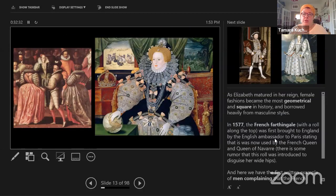As Elizabeth matured in her reign, female fashions became even more geometrical and square-shaped, the most square-shaped really in history, and they heavily borrowed from masculine styles. In 1577, the French farthingale, which was like the Spanish farthingale, which was conical shaped, moved to a more rounded shape at the top. It had the addition of a roll, and you can see that shape on the left-hand side of your screen. It was first brought to England in 1577 by the English ambassador to Paris, stating that this was now the new undergarment worn by the French queen.